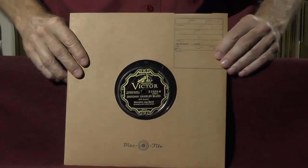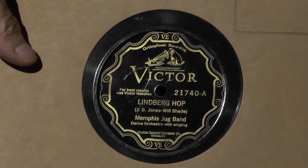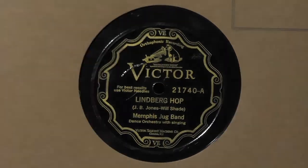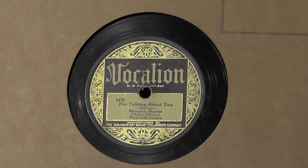All right, Memphis Jug Band, Snitchin' Gambler Blues. $150 minimum bid, 5728 in E minus condition. 5727, Memphis Jug Band, Lindbergh Hop, little label scratch here on it, $75 minimum bid. You certainly can't complain about that. Lot number 5733, Memphis Minnie, Vocalion. $50 minimum bid. V+ condition.